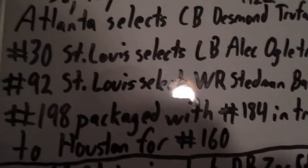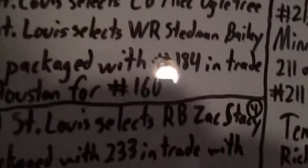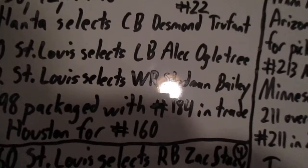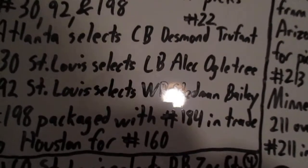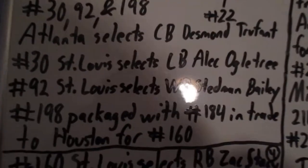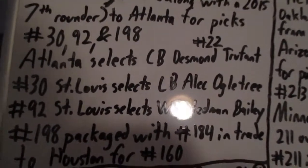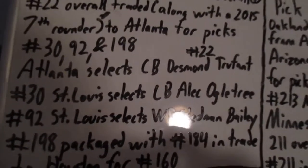With the 92nd overall pick, the St. Louis Rams selected wide receiver Stedman Bailey. Now, Stedman Bailey had a solid start to his career. He's more of a special teams player, though, all said and done. Still a solid player, though. He did play okay on offense when they gave him the opportunities, but they really didn't give him a lot of opportunities.